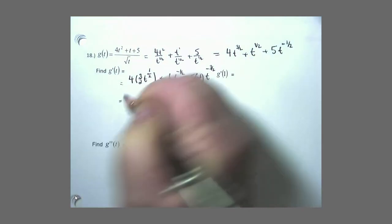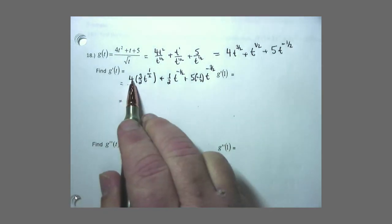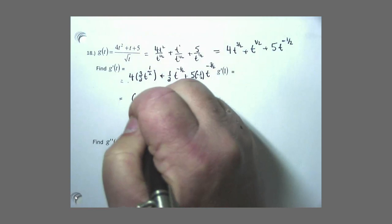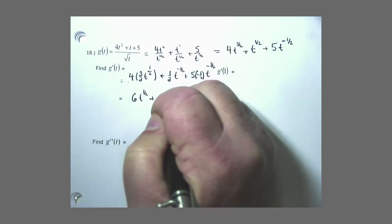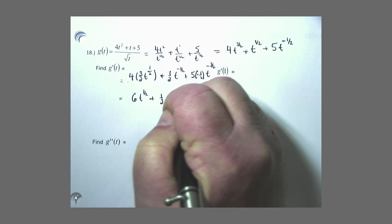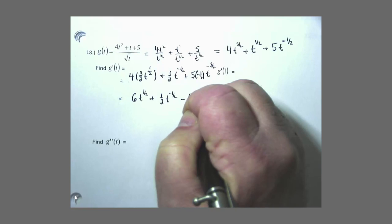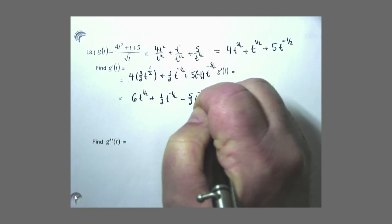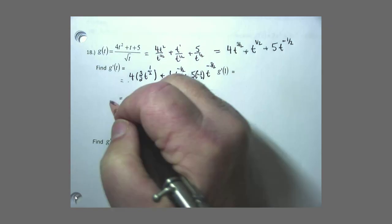So of course you want to clean this up. Let's see here, 2 goes into 4 2 times, and 2 times 3 is 6. That'll be 6t to the 1/2 plus 1/2 t to the negative 1/2. 5 times negative 1/2 gives me negative 5/2 t to the negative 3/2. That is my first derivative.